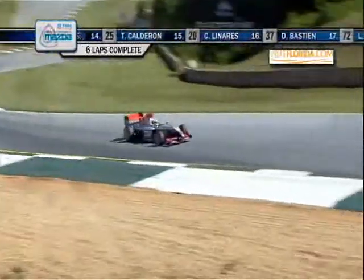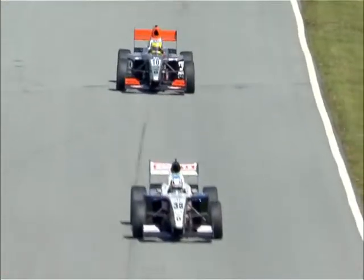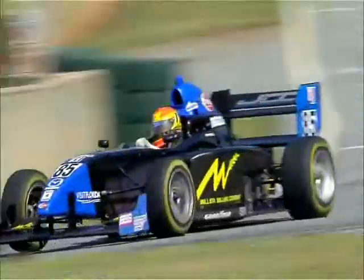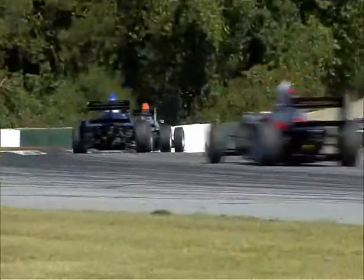Your VisitFlorida.com running order, top of your screen. Keep track of where your favorite driver stands in the Star Mazda Championship. Back with a look at Rusty Mitchell there in the Motorola machine, the 66 car. Mitchell sitting in pretty good shape right now, running in 10th position. And it looked like Vautier was seeming to run up on him a little bit, making a little bit of ground.